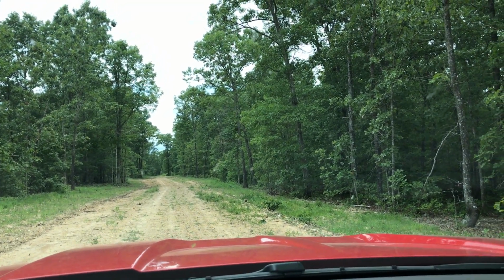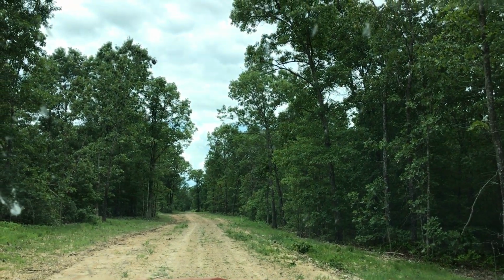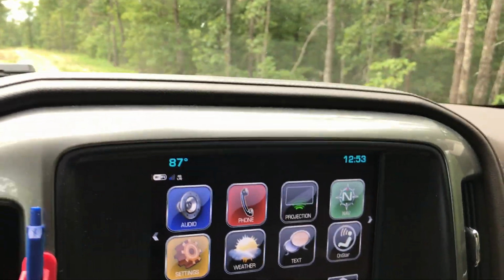That fan is really loud. I'll turn that off. Now what's that other noise? That's my little plug-in fridge there. Okay.